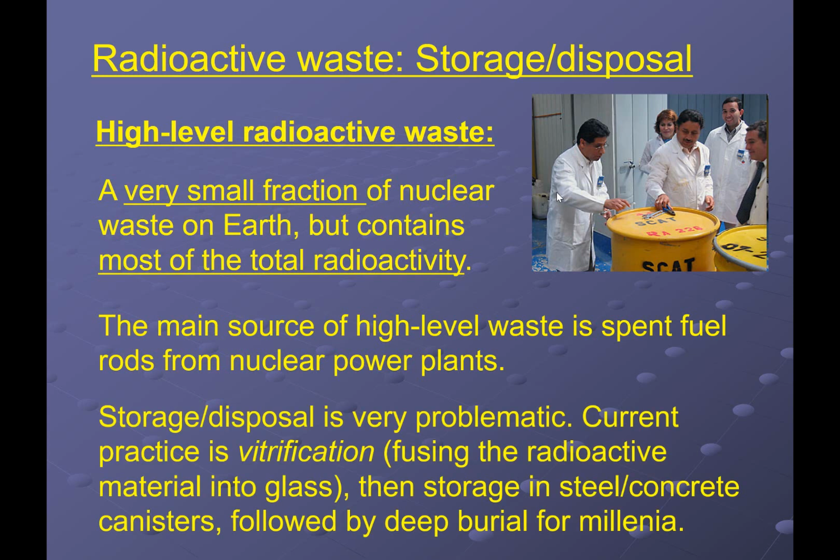Currently, the most common practice is called vitrification. And in this case here, basically I take that small amounts of really high intense radiation, I fuse it into glass, I store it into cement and whatnot. And what I do is I just do a really deep burial. I hopefully bury it in a place that should be geologically stable so that it's not prone to earthquakes, things like that. So I need to worry about it.